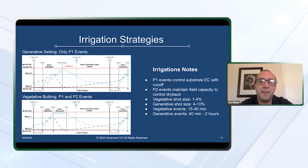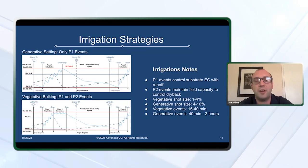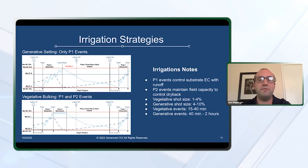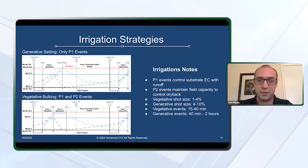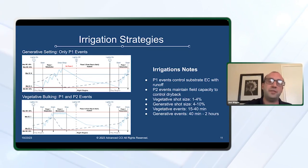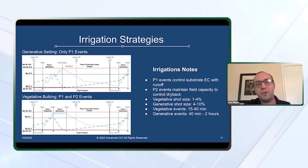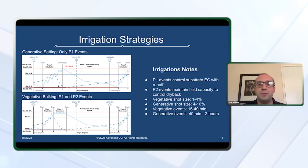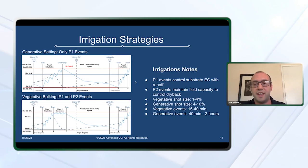And then during this P1 phase as well is when you're going to obtain your runoff. So here you'll see we had a max EC of 8. And after we achieved runoff, we had a minimum EC of 5. So this is what that graph looks like. In the generative phase, we have no phase 2 events, which would be the maintenance shots. We're going to go into those on the graph directly under this. And then the phase 3 is the dryback phase. So from the last irrigation event of the day all the way to the first irrigation event of the next day.